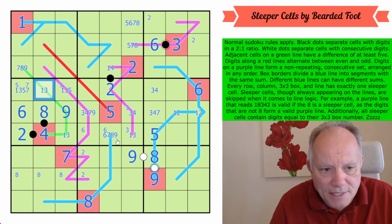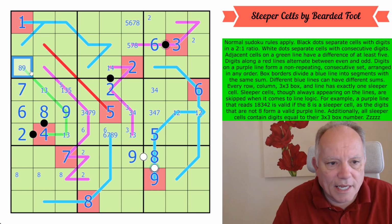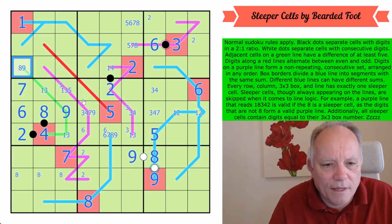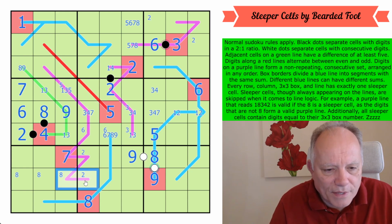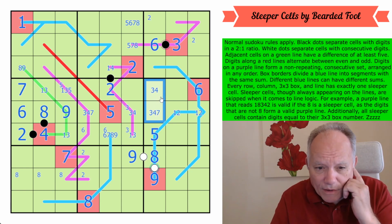7 is placed in the box somehow. That seems to be right. Yes, that is right. So that's an 8 or a 9. Now, that's not a 9. This is 3, 4, or 7. I'm beginning to think 9 is not going to be on this line, which wouldn't be a huge discovery anyway. 5, 1, 2, 6, 4, probably in one of those. 3, also probably in one of those.